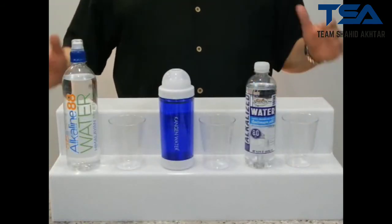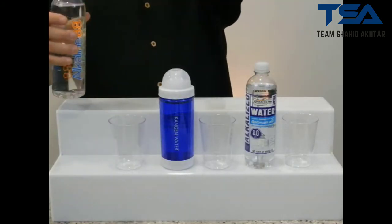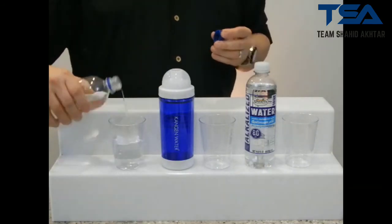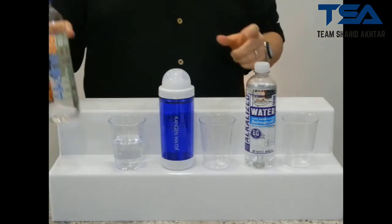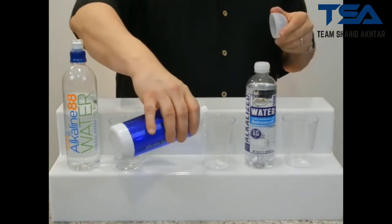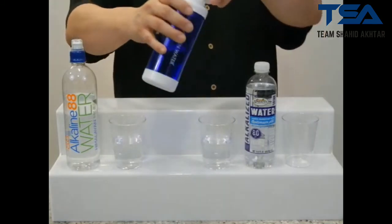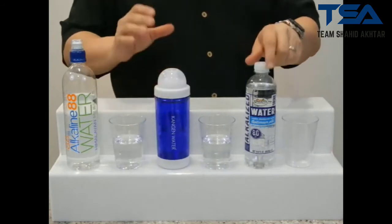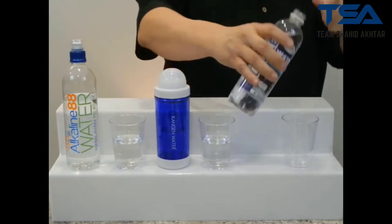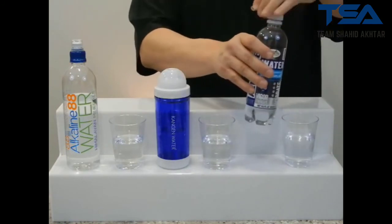So here are the final waters for our test today. The first one is Alkaline 88 water, which is supposed to have a pH value of 8.8. Is that hence the name? Once again, Kangen water, 9.5. And this is an alkalized water from Sprouts. This one literally says alkalized on the bottom.